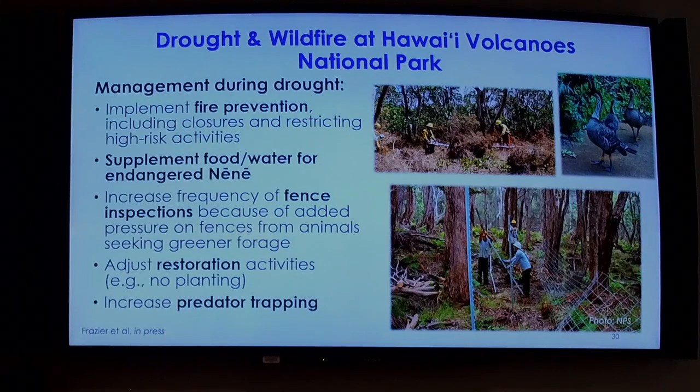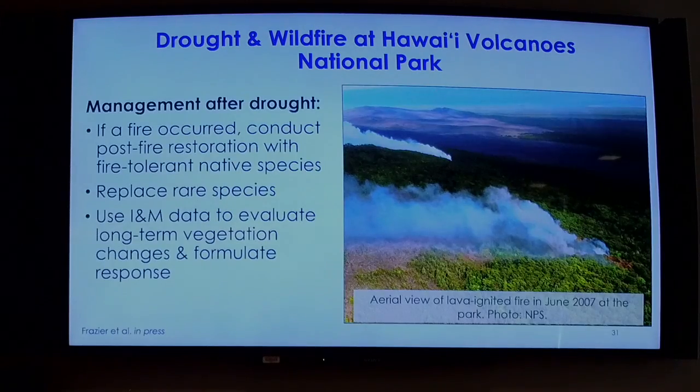During an actual drought, the management actions that they're taking on this landscape are implementing fire prevention, so they stop high-risk activities like chainsawing or things that could send out sparks. They have to put out supplemental food and water for the nene to keep them alive. They do increased frequency of fence inspections because the ungulates are trying to come into the different areas to look for greener forage. They do more predator trapping and have to adjust restoration activities.